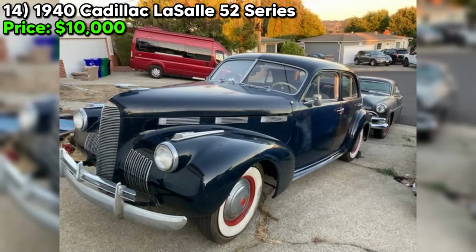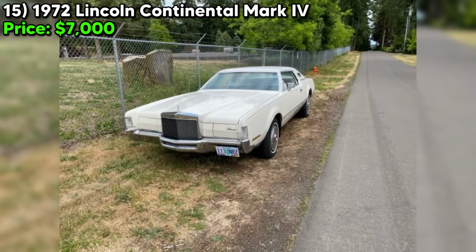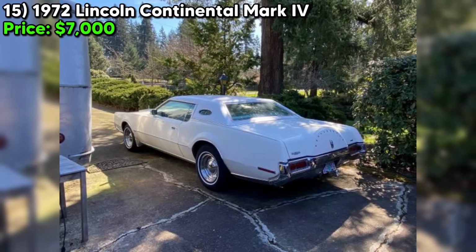For the right buyer, this LaSalle could be a dream come true and a treasured addition to any classic car collection. 15. The 1972 Lincoln Continental Mark IV, currently listed for sale on Craigslist, is a rare and impressive luxury car that has stood the test of time.